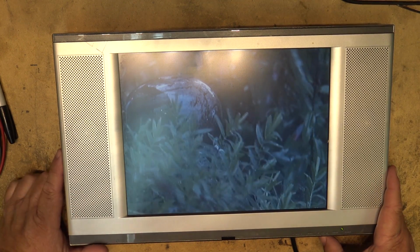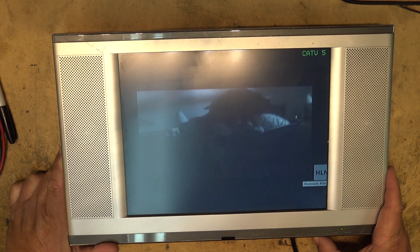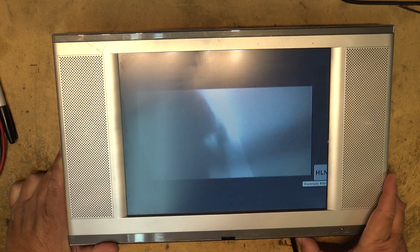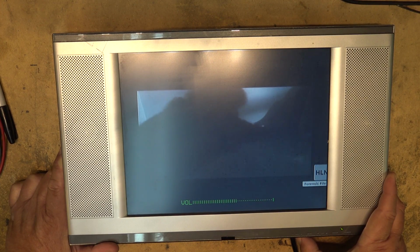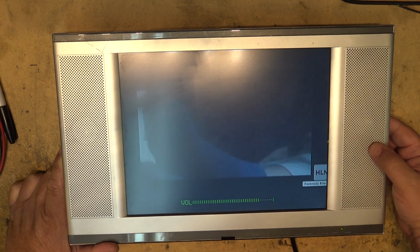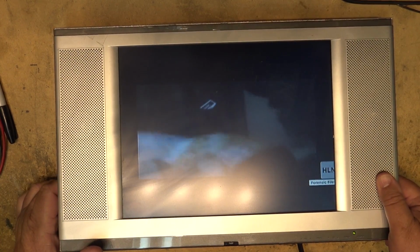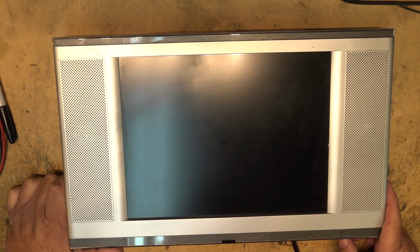The sound's actually working today. Usually the sound doesn't work on this at all. Listen. I don't know if you can see the speakers. This TV's got a sound problem. We'll turn it on again.